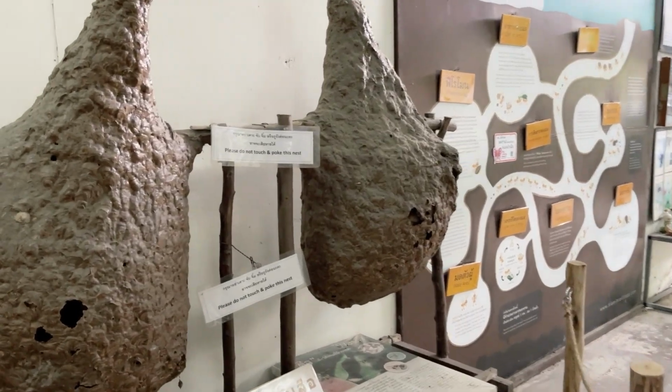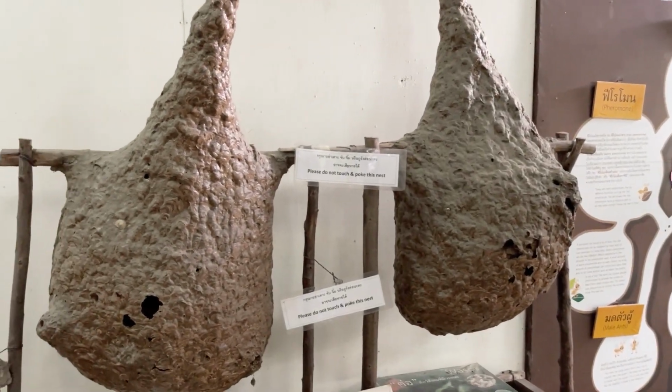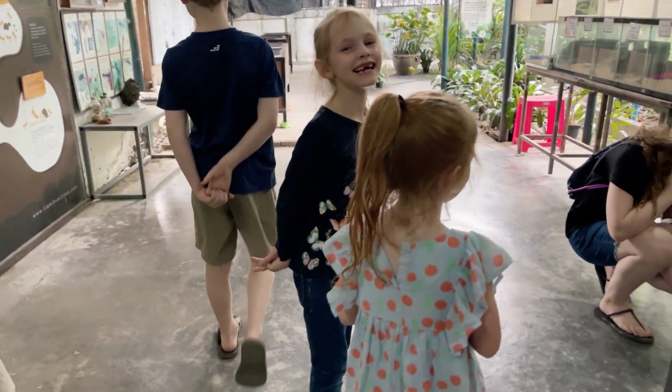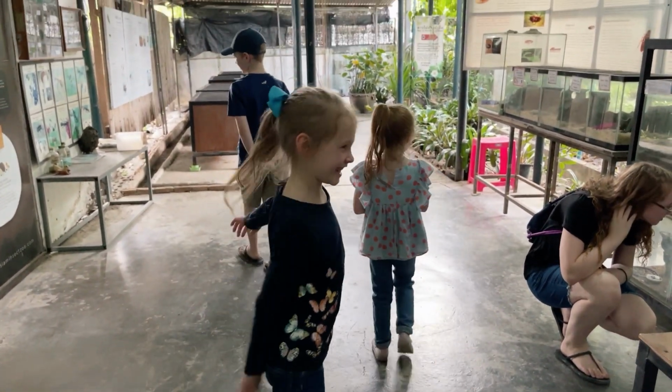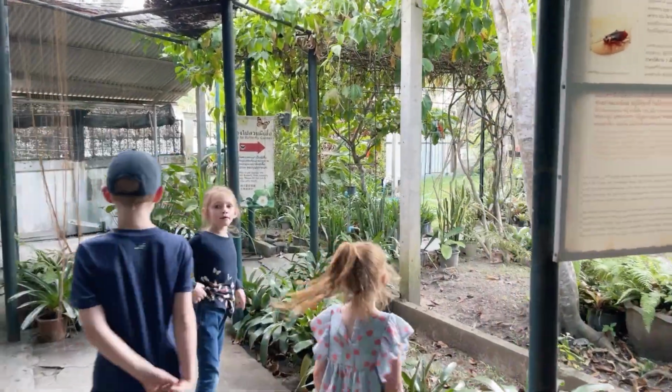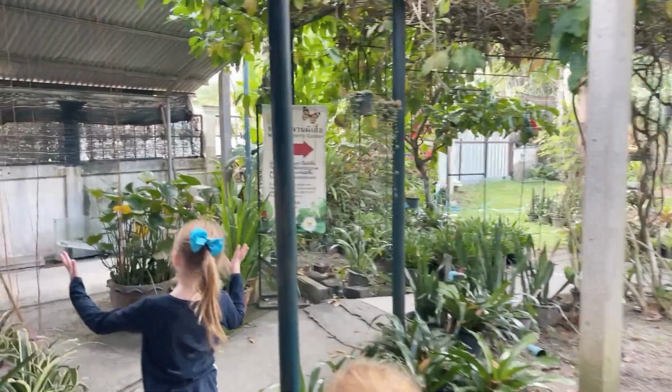These are tiger wasp nests. They're huge, absolutely huge. Is that the road section? I'm not going over there. I can't go over there. I really can't. I don't think you can go over there. These are bees nests. Oh, look, guys, let's get out of here. There's the butterfly garden. Yeah, let's go.